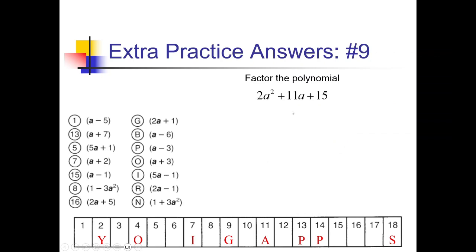For number 9, I'm going to go AC method again. It's getting some use in this next set of problems here. So 2 times 15 is 30. Factors of 30 that add up to 11. Let me see. 1 and 30, 2 and 15 doesn't work. 3 and 10 is closer, still not good. 5 and 6 works. So I'll split this 11A up into 5A plus 6A.